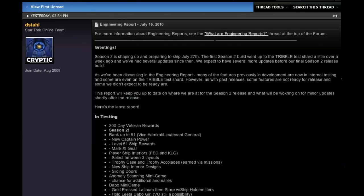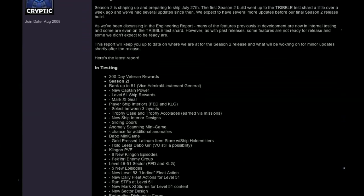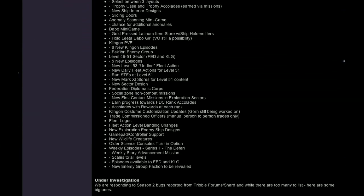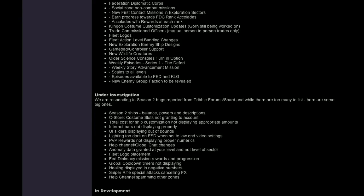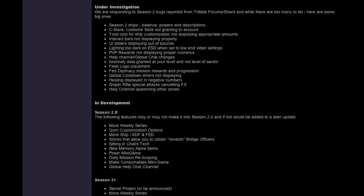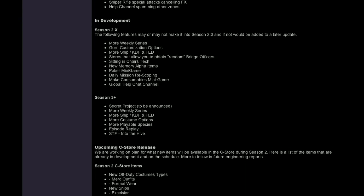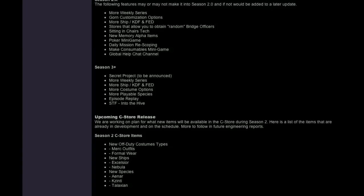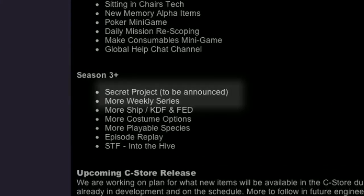Well, the first big thing that I think everybody's had their eye on is we did have a new engineering report. It's got a complete update with everything that's going to be landing in Season 2, confirmed features, so you can go check that out if you're wondering whether this is going to be coming soon or coming later. The rest of it is not really anything we hadn't seen before. We already knew most of those features were coming. Except, listed under the heading of Season 3+, it just says Secret Project.